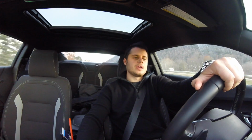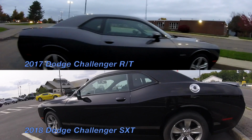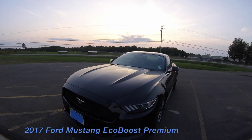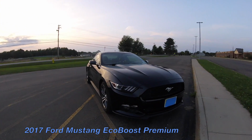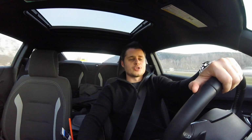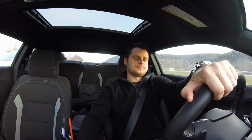So I was pretty excited to get behind the wheel of this thing today because I feel like I kind of hit the trifecta. I mean, I reviewed two of the Challengers for you, the SXT and the RT. I did review the Mustang EcoBoost Premium, even though that was a 2017 and not the 2018. I'll have to get behind the wheel of the 2018 here shortly, but now I'm in the 2018 Camaro.